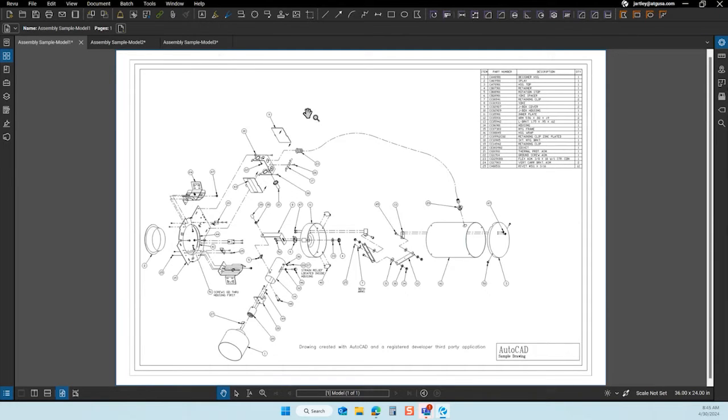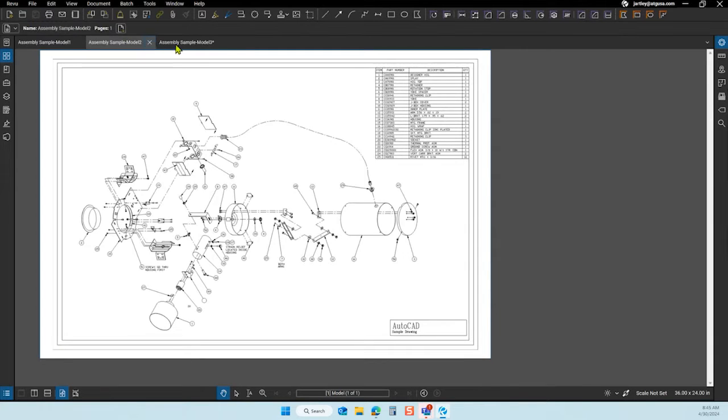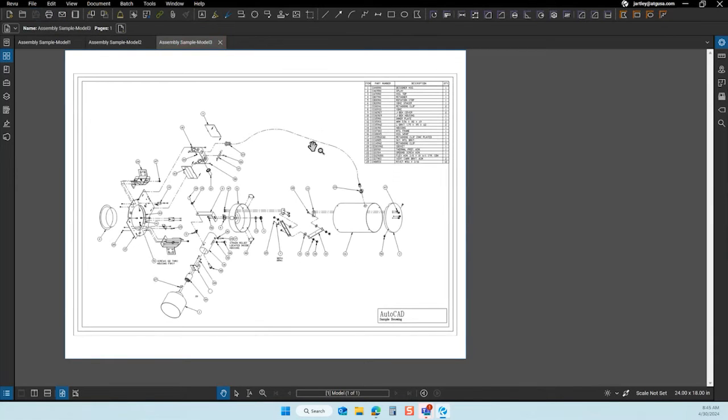I have not tested this. I have no idea what the results are going to be. I know we've talked about it, but we haven't tested it. So here we go. I'm going to save all these, right? We see the asterisk. We know it's not saved. I'm going to save them. I don't make any changes, but just because. So I've got 3 models saved, obviously named 1, 2, and 3.